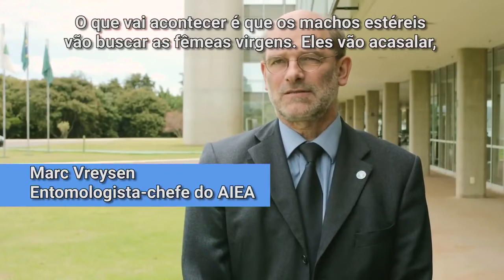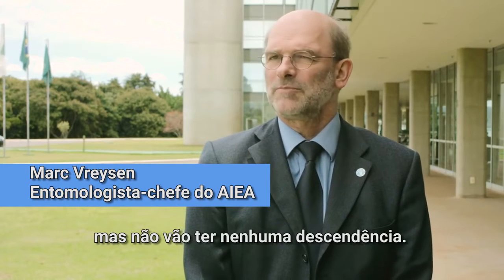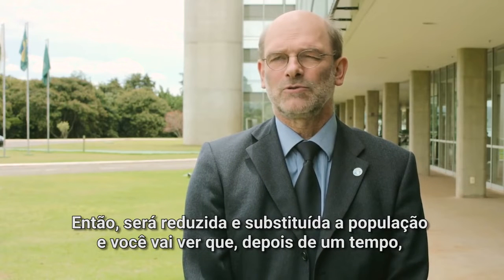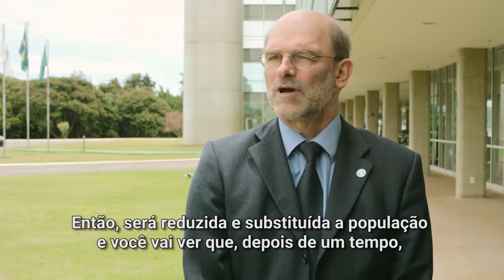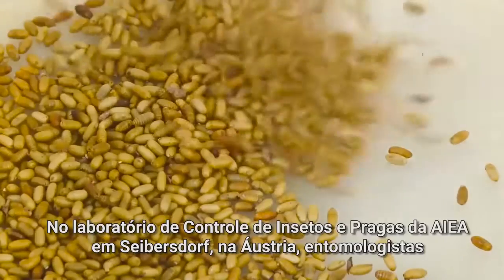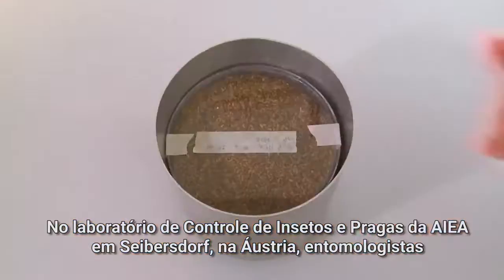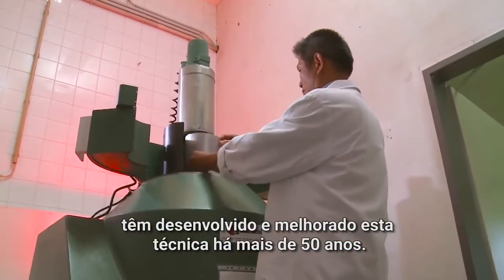What's going to happen is that these sterile males are going to seek out the virgin females, they're going to mate, but there's going to be no offspring. So there's going to be reduced population replacement, and you will see that after a while the target population is going to go down.